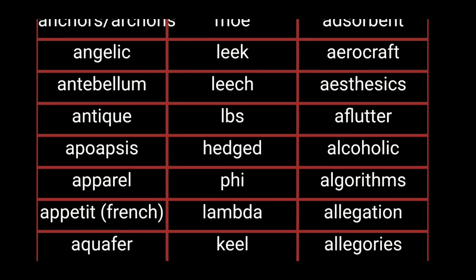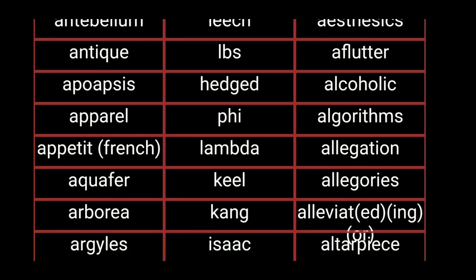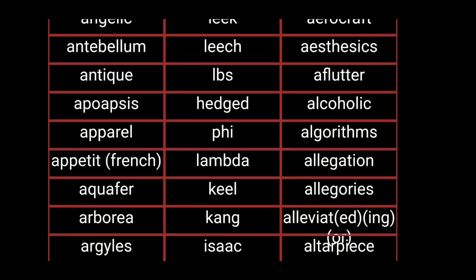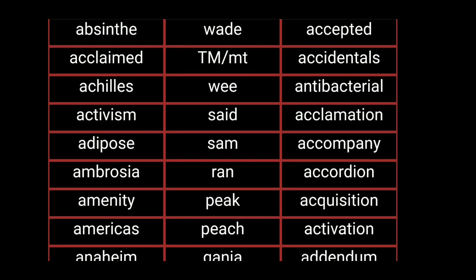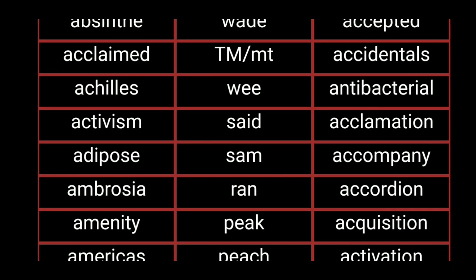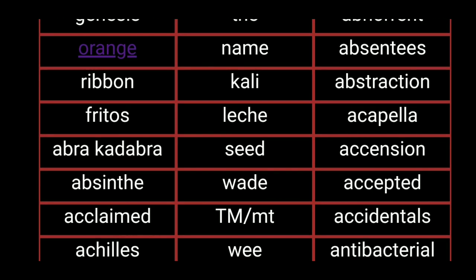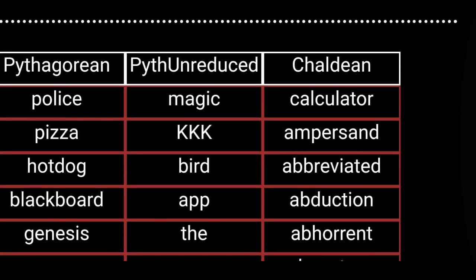LBS, pounds. Ever wonder why the abbreviation for pounds is LBS? Well, LBS equals 33. Phi and lambda, keel, a nautical term. I thought it was funny that Kang with a K was 33. Yeah, a lot of interesting ones. Oh, ambrosia. See, just words like this that come up, and you're like, oh, I'm not surprised to see that being a 33 word. Ambrosia. Achilles, absinthe, abracadabra with a K is 33.